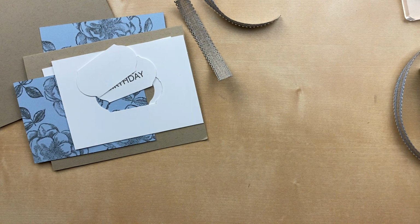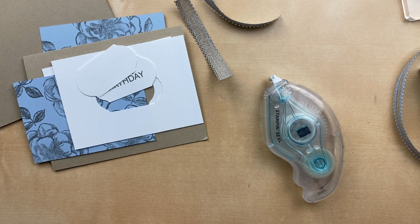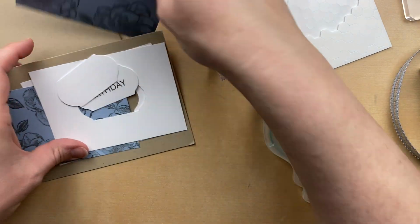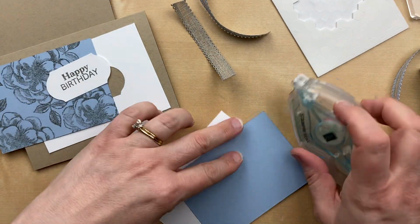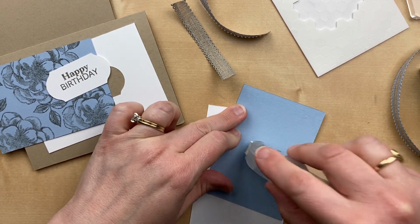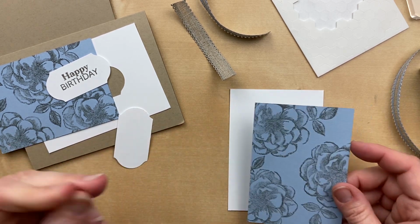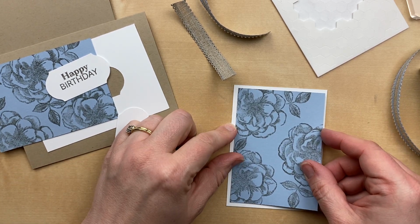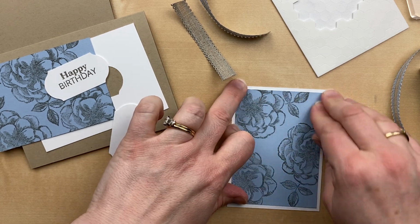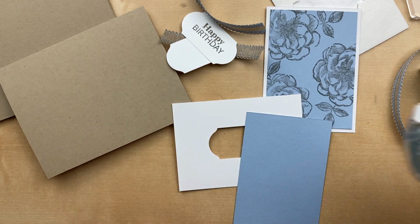So let's do some adhesive now. We're going to use Stampin' Seal plus some Stampin' Dimensionals. These are pretty basic adhesives. If you're just getting started stamping, you'll definitely want some Stampin' Seal and most definitely some Stampin' Dimensionals. When you purchase a kit like Sentimental Rose, it does include the adhesive inside the kit that you'll need to complete the projects in the kit. But you'll want to have some extra adhesive for when you're completing projects with the stamp set after you're done with your kit.